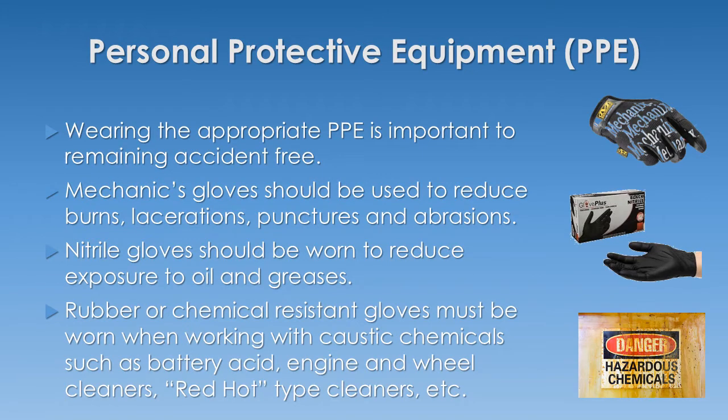PPE is the type of personal protective equipment that a technician should use to protect himself. Wearing the appropriate PPE is important to remaining accident-free. Mechanics gloves, nitrile gloves, rubber or chemical resistant gloves are all types of PPE that should be used at various times depending upon the process used and the materials being worked with.